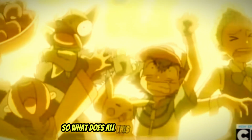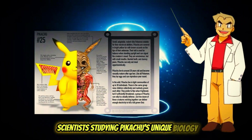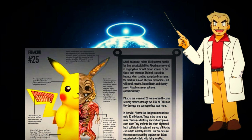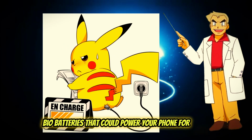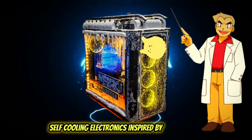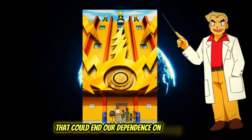So, what does all this mean for the future? Scientists studying Pikachu's unique biology are already developing technologies that could revolutionize our world. Bio-batteries that could power your phone for weeks on a single charge. Self-cooling electronics inspired by Pikachu's fur. Quantum energy harvesting that could end our dependence on fossil fuels.